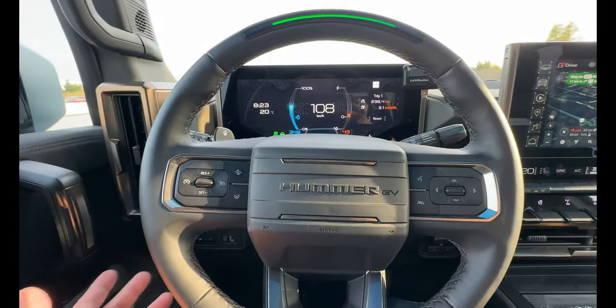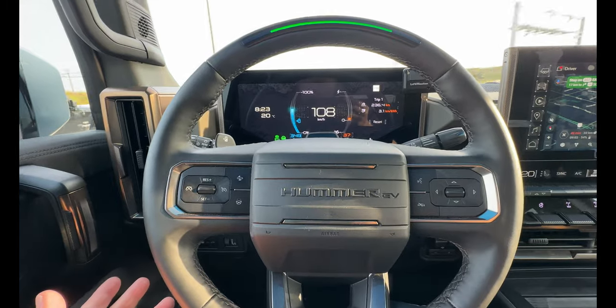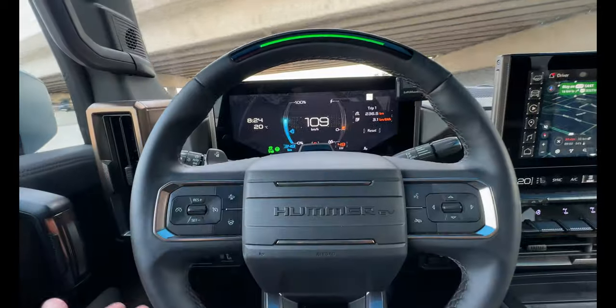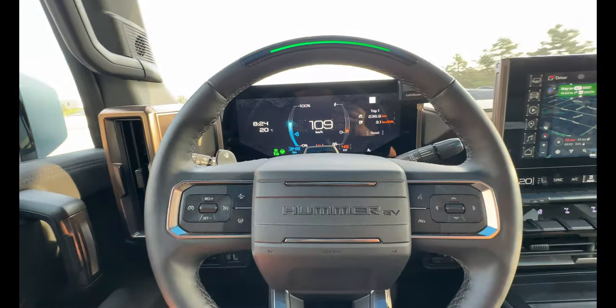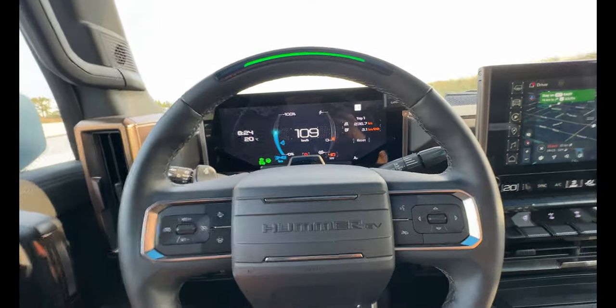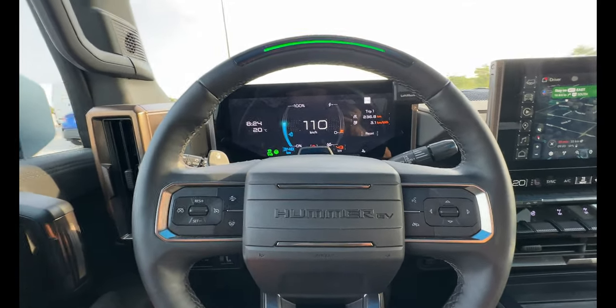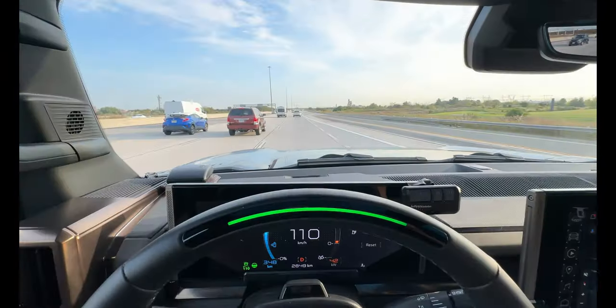Now, again, the thing about Super Cruise is it's only available on mapped roads, and so mainly larger highways, so interstates and the 400 series highways here in Canada. Some of the two-lane highways, it may not work, and regional roads, it doesn't work. So it's really more for highway, longer distance traveling.